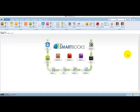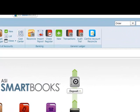Our next new enhancement to review will be a new icon and title for Accounting, General Ledger, and Control Account Reconcile. Under our Accounting tab, under our General Ledger Control Group, the menu option for Ledger Reconcile has been renamed to Control Account Reconcile, and the icon has been updated. This will make it easier to identify icons in this section.